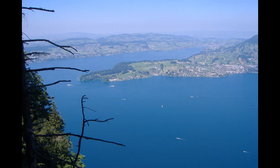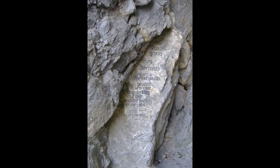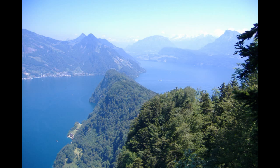Well, we're now over the top and going down on the other side, on the east side, and along the pathway there, instead of just spray paint, somebody made an effort to write some poetry, which was actually quite interesting. Now this is looking across the lake towards the Rigi. And I guess it's looking south towards Altdorf and further into the Alps.